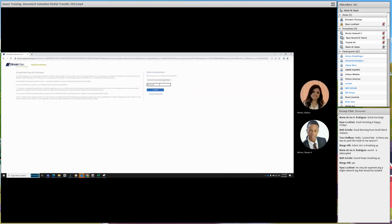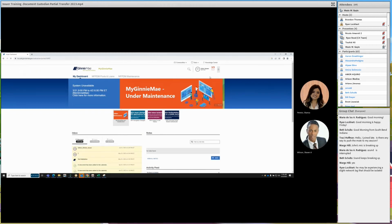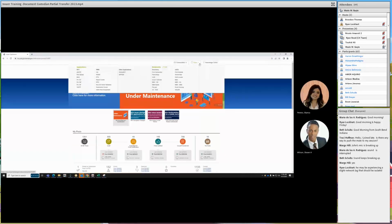So we're going to log into the system that we've seen all week. We log into My GenMA with our user ID and password. User ID is always your email address. Just remember that. We're going to go into the system. We're going to look for tools. On the tools, we're going to look for GenNet.